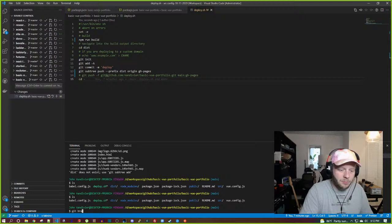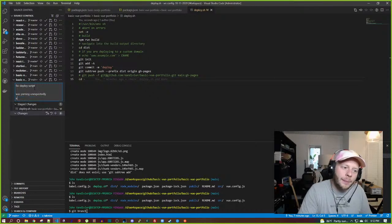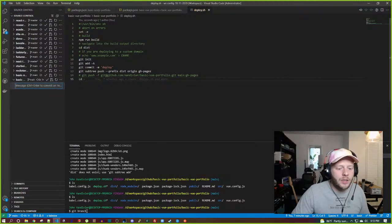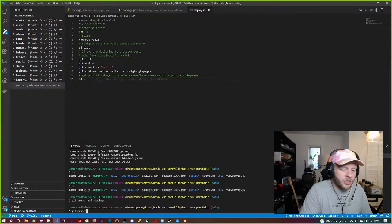So I'm going to git branch. Let me commit this deploy script real quick. And this will be fix deploy script was yarning unexpectedly, and try subtree approach. Those are some of the changes that we made in there. Gonna push that up. Git branch main dash backup. Boom. Git branch will just list them.